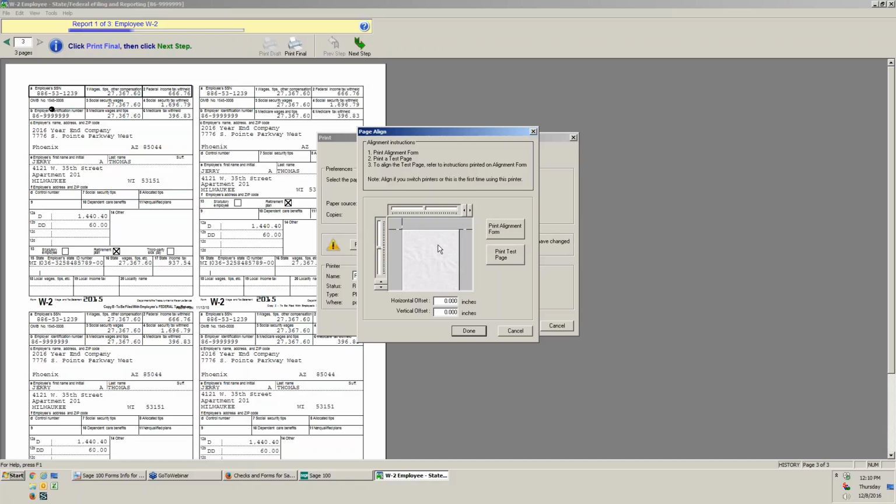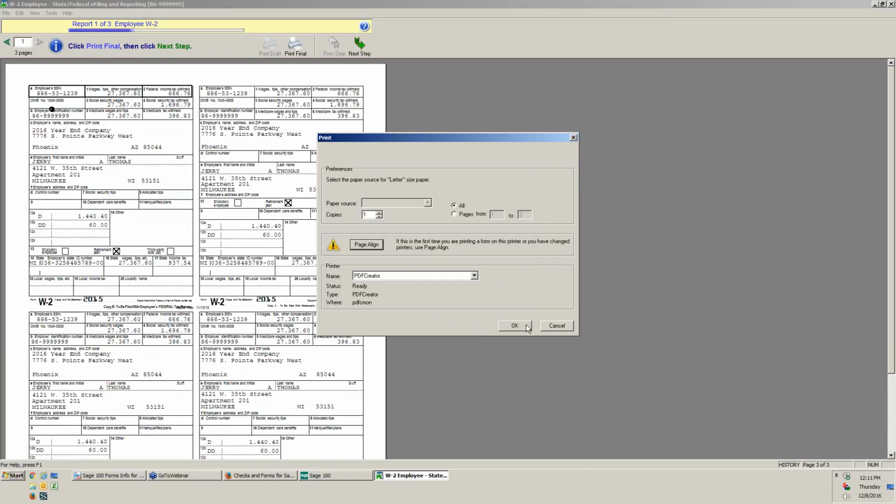And basically what you do is you print an alignment form and a test page. The alignment form is going to give you instructions for what you're doing. The test page will basically be a page with some markers on it where you will measure how far away from the edge of the page those markers are. And then if they are not the correct distance from the edge of the page, then you would come in here and use these arrows to shift over. And you can see exactly how many inches here down at the bottom. So you'd go through, and you can keep printing test pages until you have it right. But then once you have it right, you tell it done, and then you can print your forms.